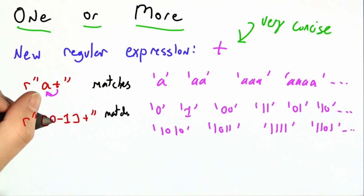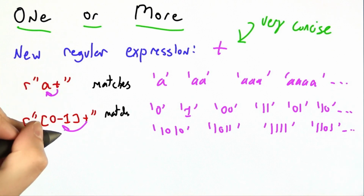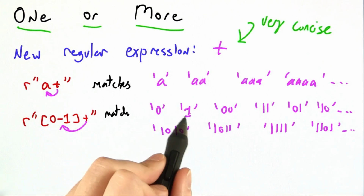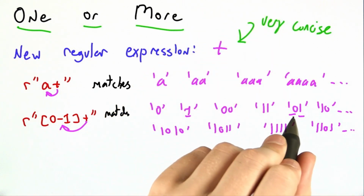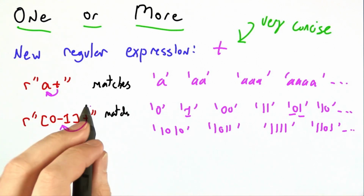Here I've shown another example. We're looking for 0 through 1 repeated one or more times. And the interpretation here is every time you repeat, you can make a different choice. So this matches 0 and 1, 0, 0, and 1, 1, but also 0, 1, and this required us to pick a 0 the first time and a 1 the second time. That's totally fine with the plus.